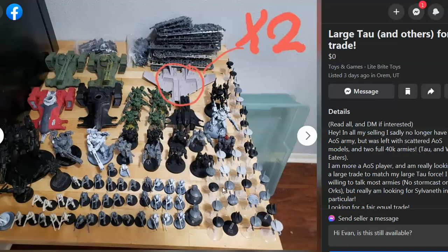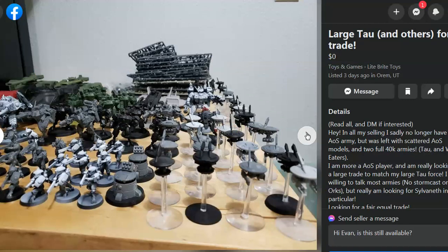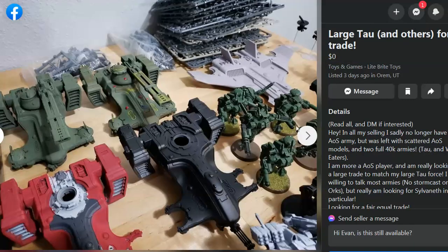It's got a lot of drones in here, certainly enough to make up for these 2 devilfish that are droneless. So, not bad. All right, this is a pretty good lot. Unfortunately, the seller, oh, he's showing the bits too, so that's a nice feature. Unfortunately, there's a real lack of information here.